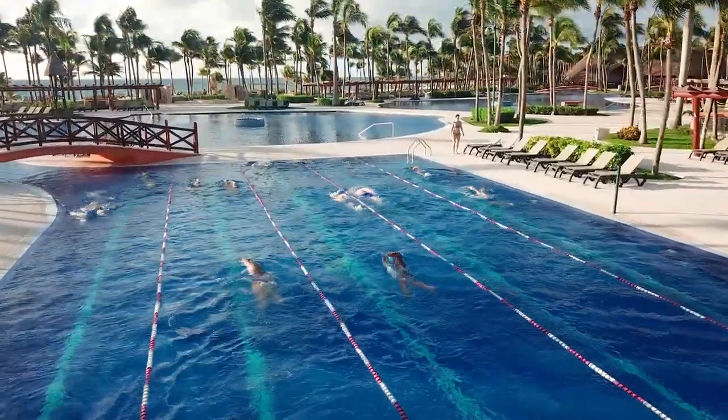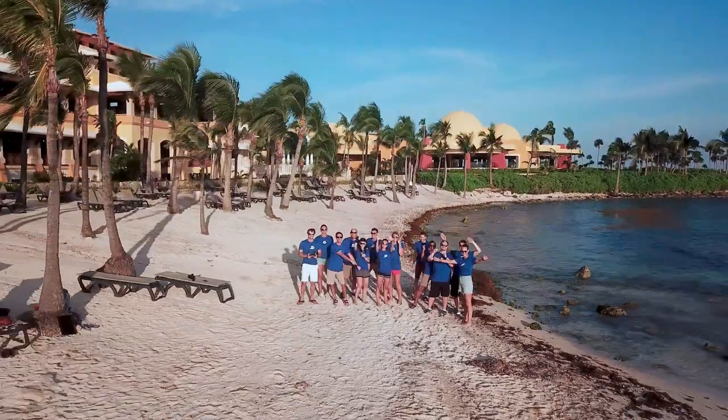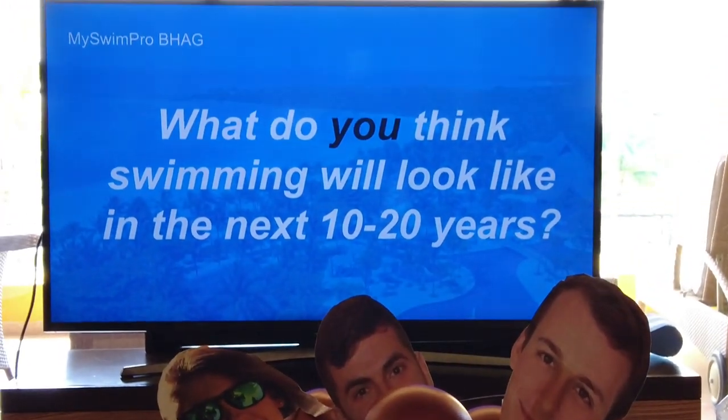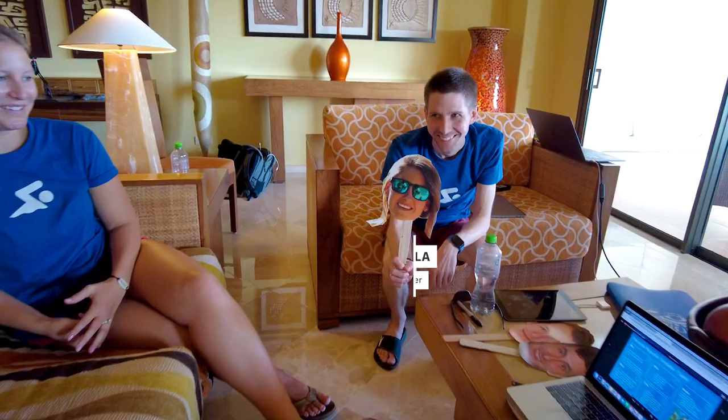So we in this room are playing a very significant role in this innovation over the next 10 to 20 years. But I ask you guys, what do you think swimming will look like in the next 10 to 20 years? I left the team pondering that thought with a full week of aquatic activities lined up. Really excited to be here.